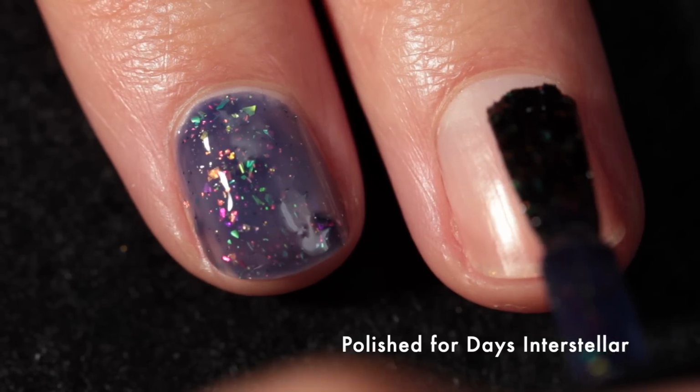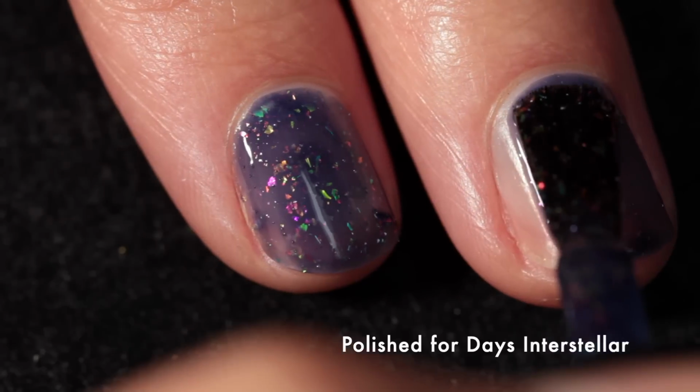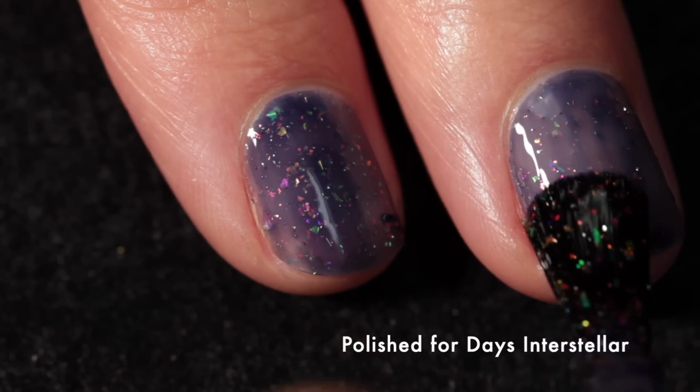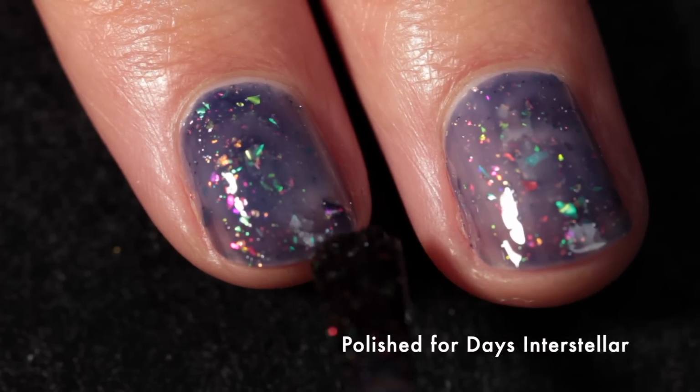So this one has a really easy to apply formula. On the first coat, it's definitely not necessarily even, but trust me, it will be totally even in the second coat.